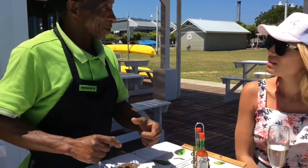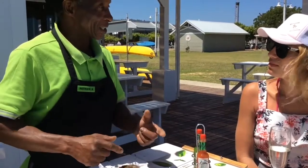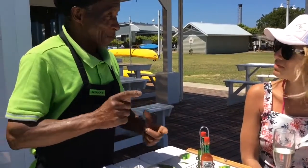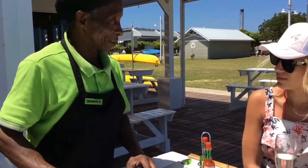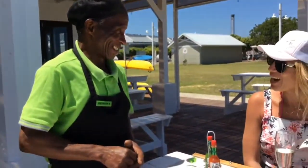Okay. And as they grow bigger, older, the oysters change their sex. A male tending to be a female. Sure. Can you believe that? Really? Yes, oh my, it's true.